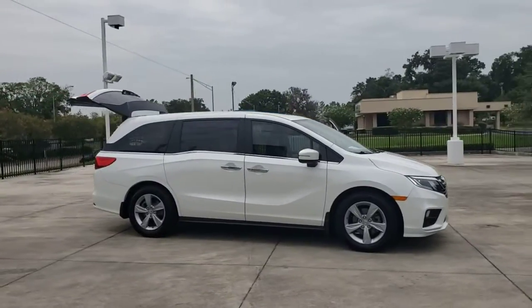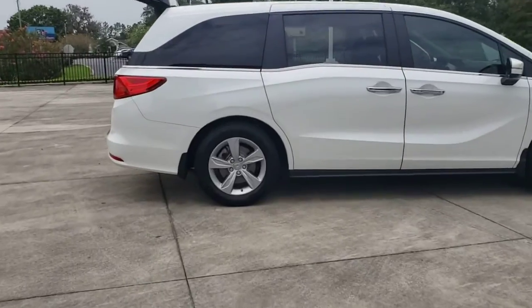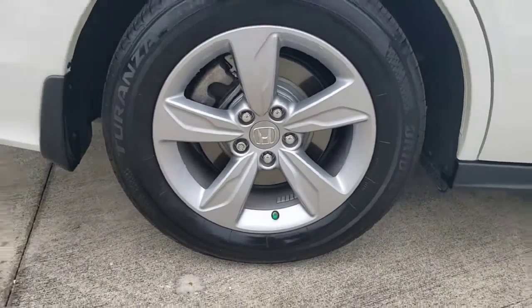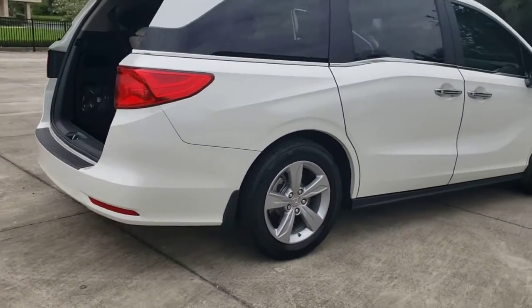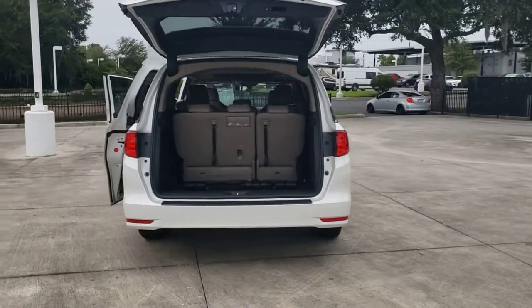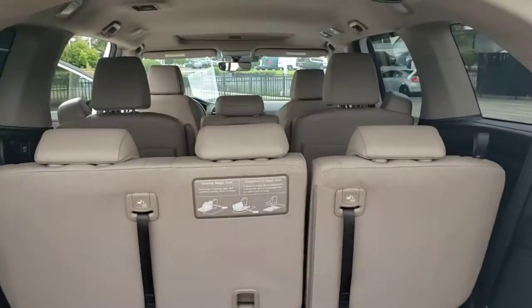Introducing the 2020 Honda Odyssey. This vehicle is an outstanding buy with fewer than 20,000 miles on the odometer. Look forward to even the most ordinary outings when you drive this sleek, comfortable Odyssey. Its smart tech keeps you safe and connected, while its thoughtful interior features assure a relaxing, peaceful passenger experience.